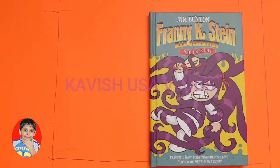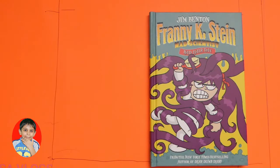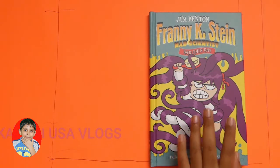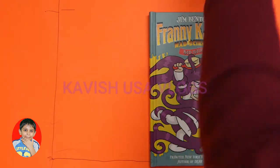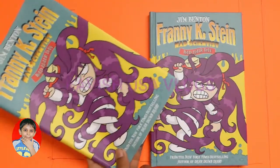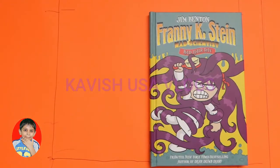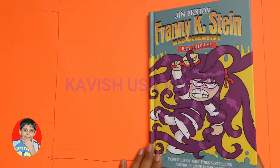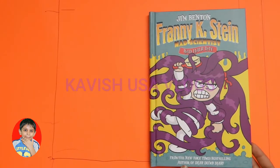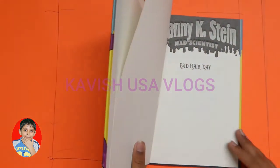Reading a book by Jim Benton called Franny K. Stein, Mad Scientist, Bad Hair Day. This is actually supposed to come with this cover. Wait, let me get it. This thing. But since it has this over it, I'm just gonna throw it away. There. So let's get started. And also, you might see author of Dear Dumb Diary.